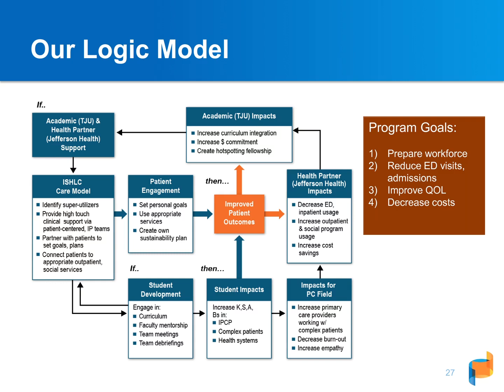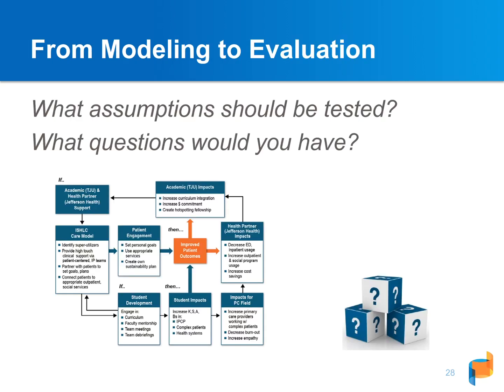As you look at this model, I'm sure each of you has a number of evaluation questions that you might like to ask about the program. So please feel free to type them into the Q&A box, as we are always very open to new ideas and suggestions to improve our evaluation plan.